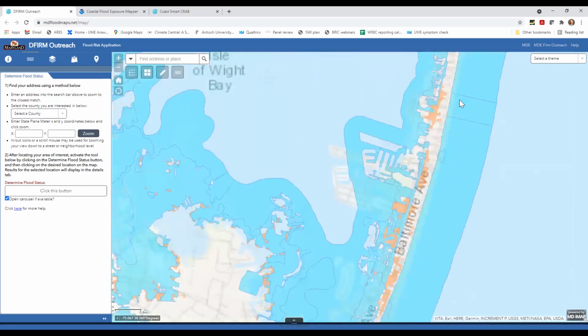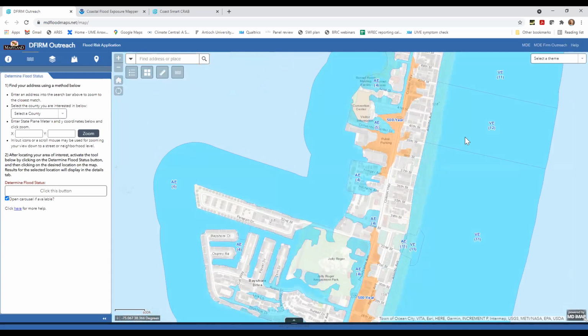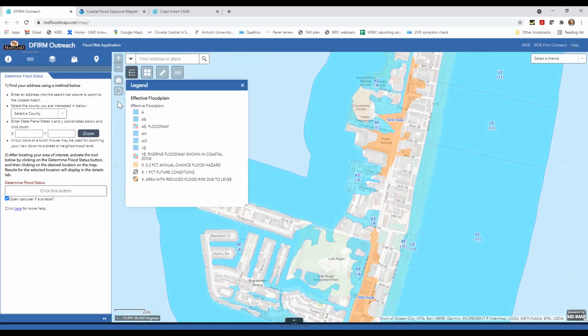I'm just going to zoom in here to around Ocean City. This is just an example of what the maps here can look like. If you click on the symbol with the 3 lines, it'll show you the legend. But essentially, these areas in blue are showing the places where there's that 1% annual chance of flooding. And the orange areas, that's the 500-year floodplain, or that 0.2% chance of annual flooding.